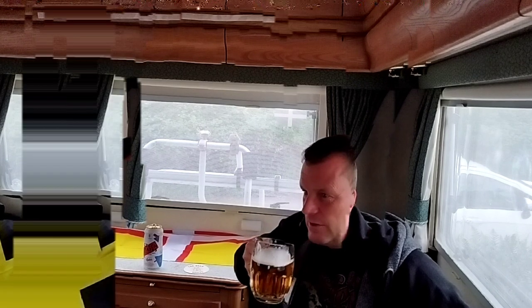Crisp and refreshing. It's got a hint of lime about it. Anyway, let's see what it tastes like. Wowza, really refreshing, lovely, lovely mouthfeel, perfectly carbonated, almost like a touch of honey sweetness to it.